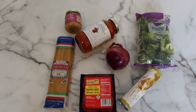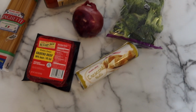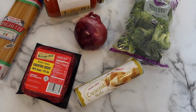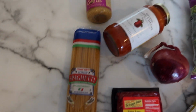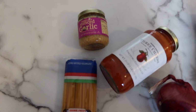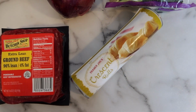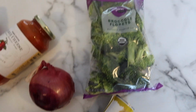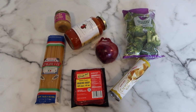So tonight we're gonna be having spaghetti with broccoli and some croissant rolls from Trader Joe's. Are they crescent rolls? I'm not sure. But we got spaghetti, we got 3 cheese pasta sauce, minced garlic, onion, extra lean ground beef, crescent rolls, and broccoli. So let's get to cooking.